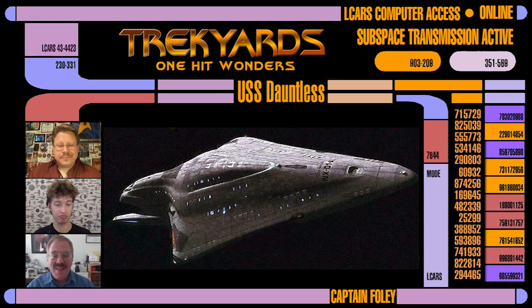Okay, so that's where the little techie things come in. Well, it doesn't have a phaser strip. Well, it doesn't need it. There are always techie options in science fiction. There are always possibilities, Spock says. There are always possibilities. And this is what Trekyards is for.